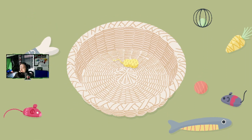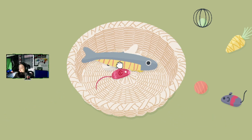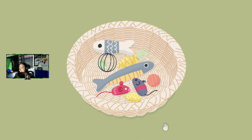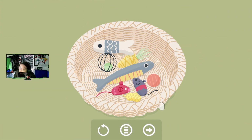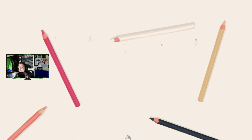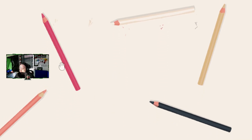Dude, is it just this way? Is it just this? Like this? I think it is for my daughter. I thought it was going to be like a challenging game. Wait, it might get harder.